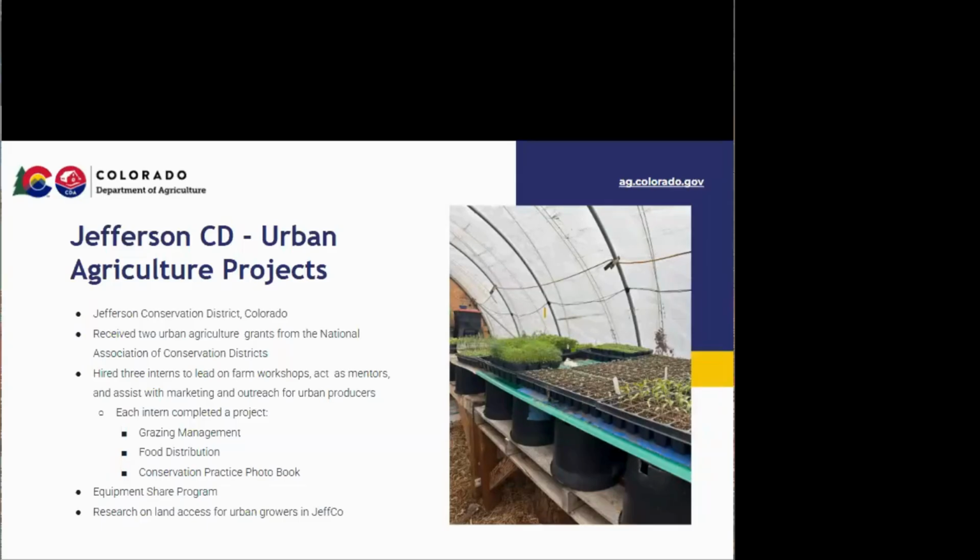And then they also did another project, I believe in 2021, in which they worked with GoFarm to start an equipment share program, which has been pretty beneficial for urban producers, especially when you have such a small space. You don't always have the space to store different equipment, or it doesn't quite make sense to buy a whole piece of equipment if you're only going to use it on a small field. So that can be kind of beneficial. And then they also completed some research on land access for urban growers in Jefferson County. And land access is one major issue in urban agriculture.